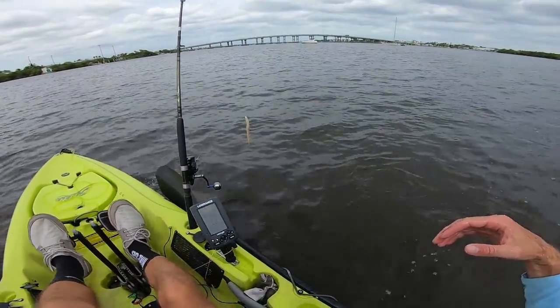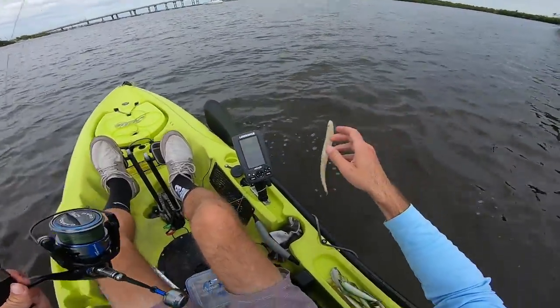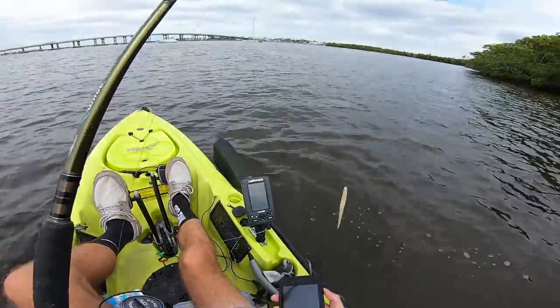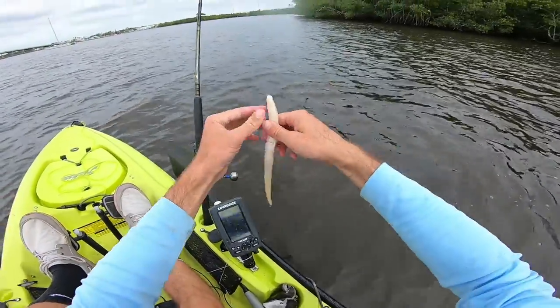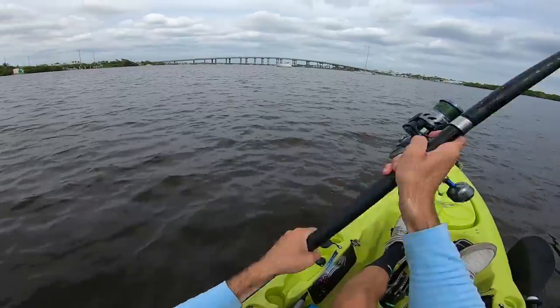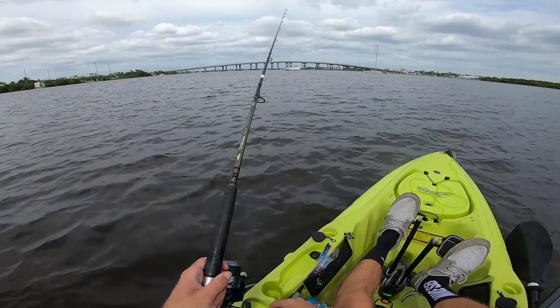Maybe we're learning something. That was so cool. On the sluggo. And it's like 12 o'clock right now. So a midday like sluggo topwater snook. That's what I'm talking about. Hells to the yeah. Let's see if we can do it again.